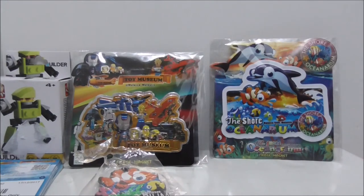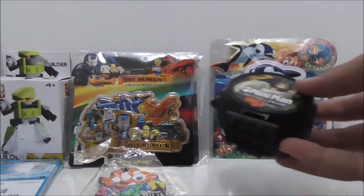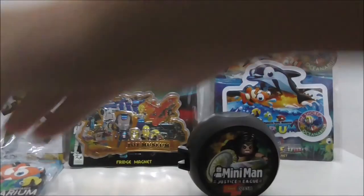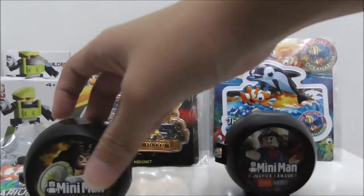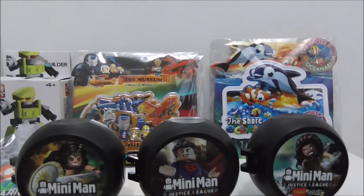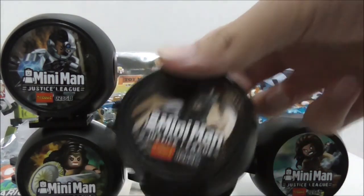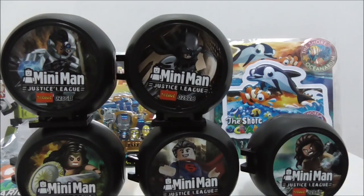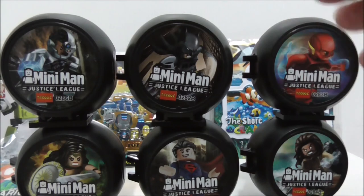I'll be showing you my haul for this set, which I got from Jonker Street on the second day. I got these battle pods for the Justice League. You've got Wonder Woman, Superman, Aquaman, Cyborg, and Batman right here, and finally the Flash. Aside from that, that's really it for the haul for the second day. There's nothing else to it.